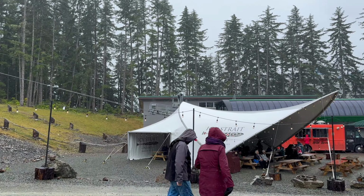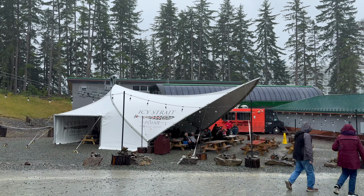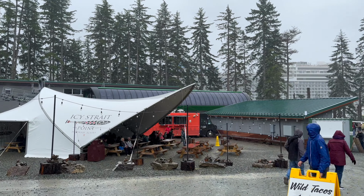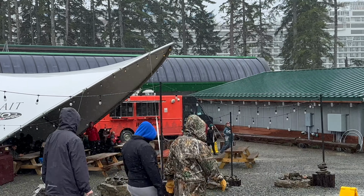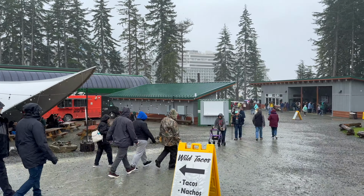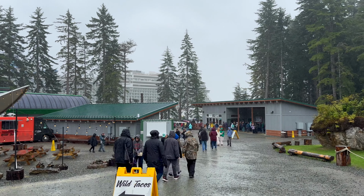Icy Strait. Here we are in Icy Strait Point, Hoonah, Alaska. That's the wild taco truck. And there's our ship in the background, if you can actually believe that. That's not a building, that's our ship.